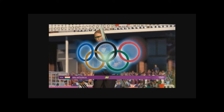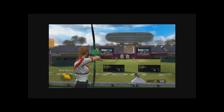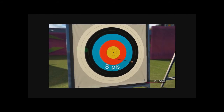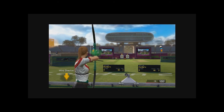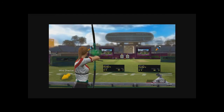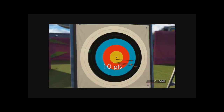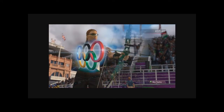That's the end of the round, and it's very, very tight at the top. Hardly anything separates these athletes here. This really is a good competition. The inner red, 8 points. Arrow number 2, end 4. The outer yellow circle, that's 9 points. The crowd could go absolutely nuts if this goes down the middle. 10. Here is the replay.